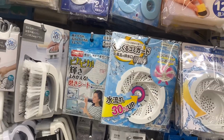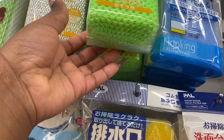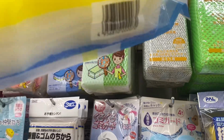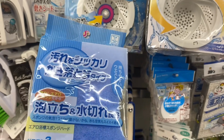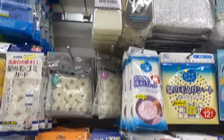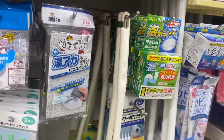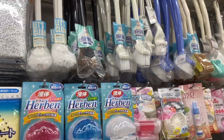These are sponges and some other things for your bathroom, your toilet. Yeah, maybe you can use these sponges for your kitchen. So this one you probably can use to wash your little cups or your little plates or your little spoons or something. So I got one of the sponges, and there was another one. Which one did I want? The next one me like? The aluminum one? Yeah, that one. So I got that one too.